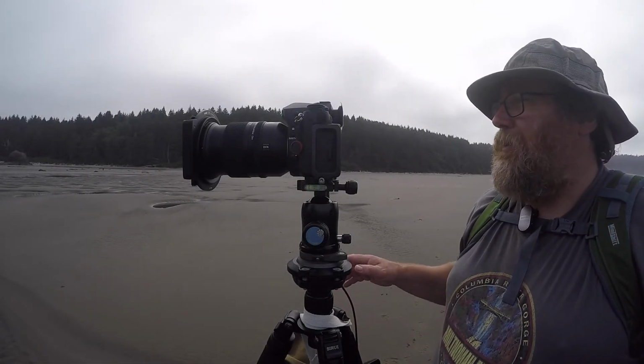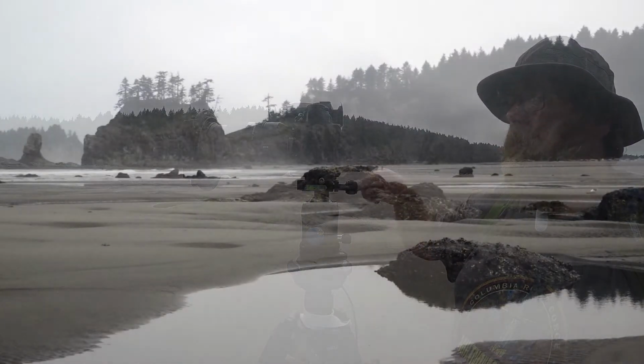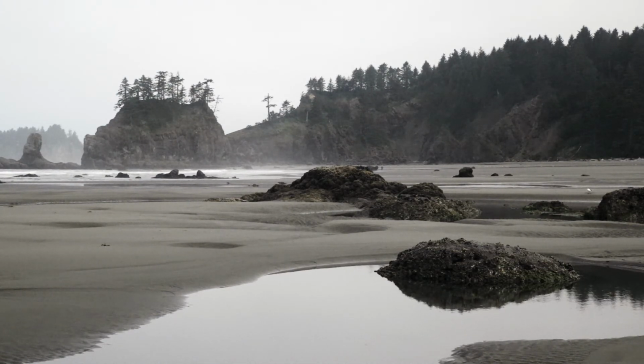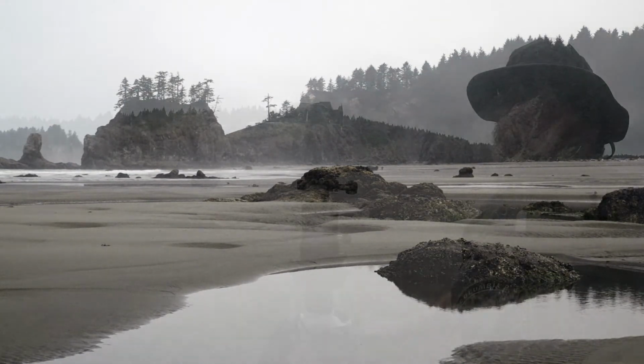So the next shot I'm going to try and take is this one from the little sand pool here in the foreground with this rock in it and the nice reflection of the rock. And then the rocks with the mussels and barnacles on it in the midground, and going out to those stacks and the distant cliffs with the trees on them in the background.